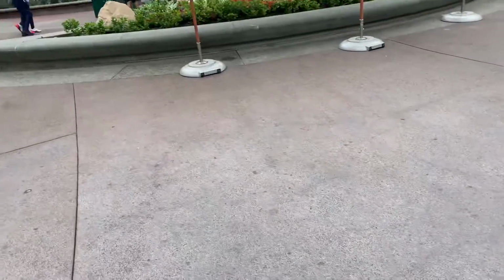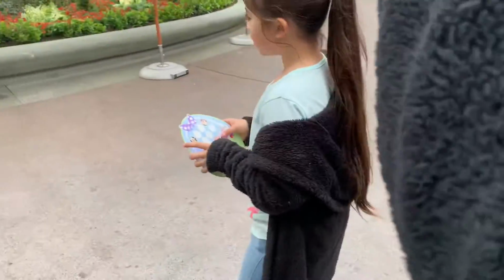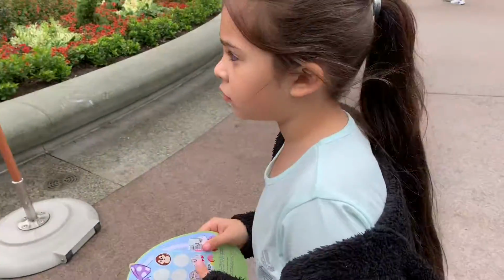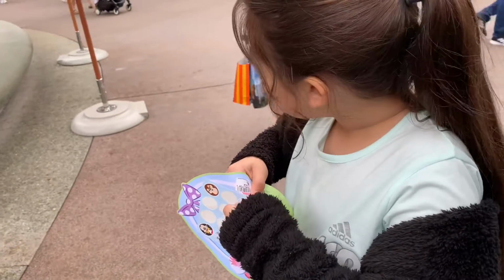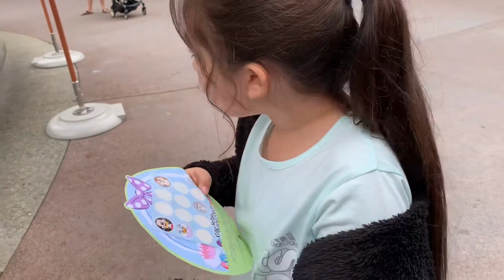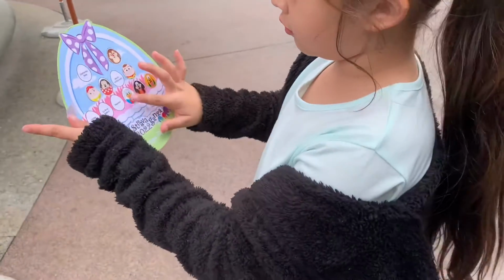Who's that? The bunny. Yeah, this is a different store. So that's another one. That's Napolini. So who is that? What's her name? I think that's the white rabbit. Yeah, white rabbit. Oh. Yep, yes. Napolini.